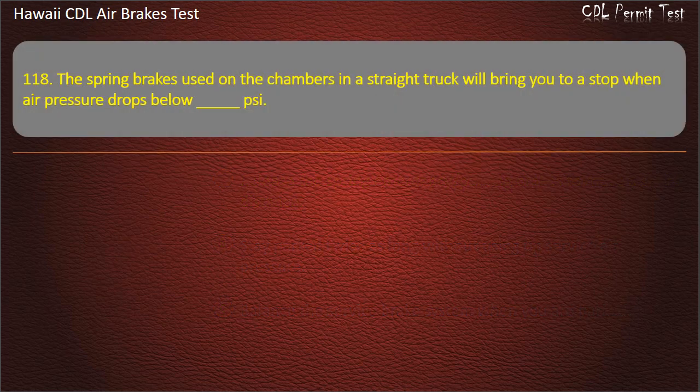Question 118. The spring brakes used on the chambers in a straight truck will bring you to a stop when air pressure drops below 20, 100, 60. Answer. 20.